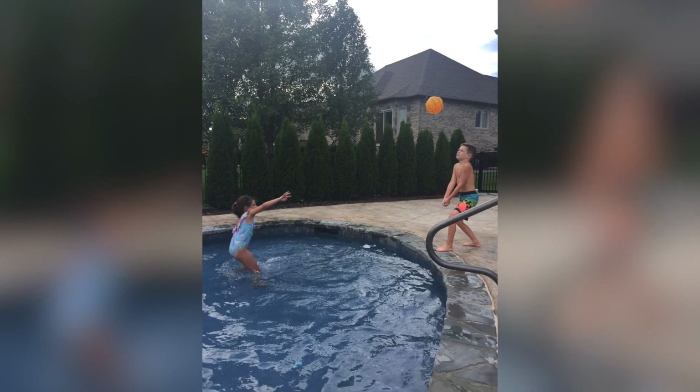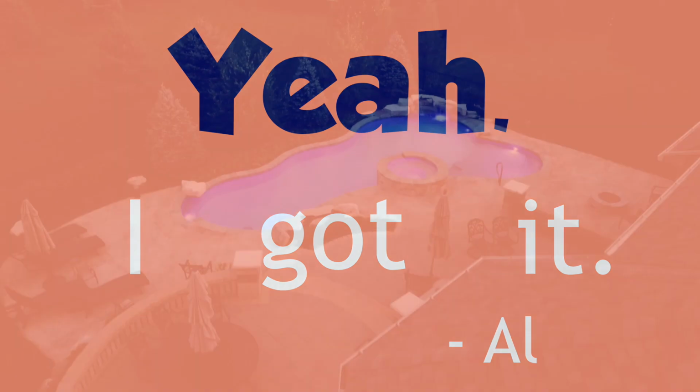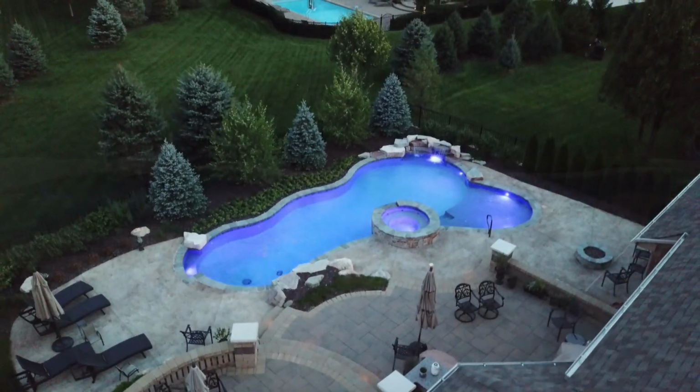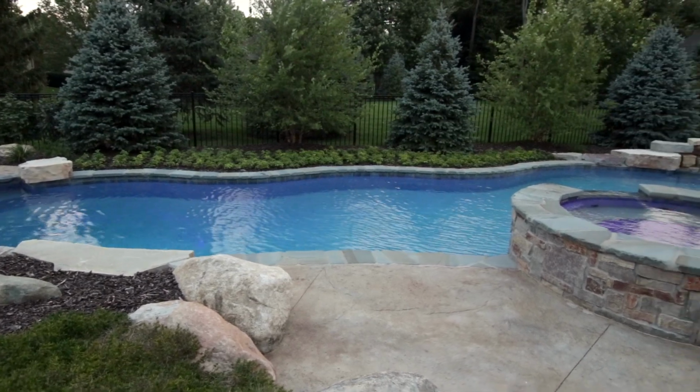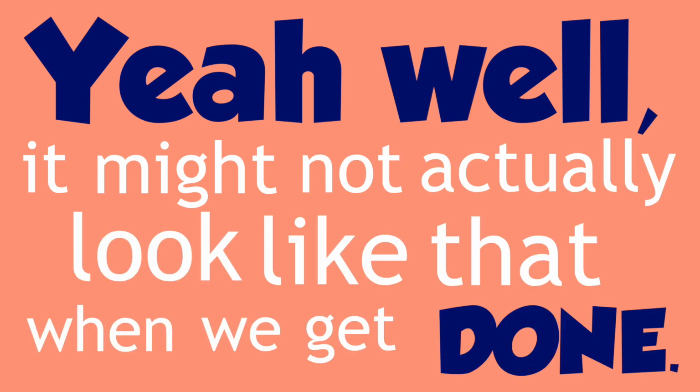It's real interesting because I kept saying over and over to Al, I want it to look like a lagoon, and he's like, yeah, I got it. And so one of the hard parts is just letting go. Because at one point, he'd drawn it up, it was watercolors, it looked great. We're like, this is what we pictured. And then he said, yeah, well, it might not actually look like that when we get done. Which is like, wait, what?